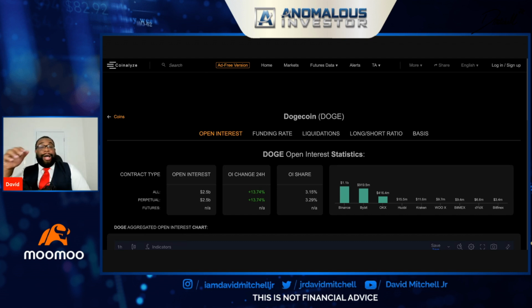cycle highs, and then how much. Because if we start to see, let's say, 4.5 billion in open interest, and we've got the golden cross, and we've got this conviction in the candles here, now we can start moving those lines up and say, hey, look, this movement here, we're going to blow through this zone, because Dogecoin is good for that.